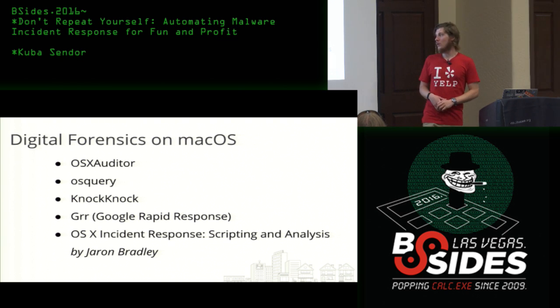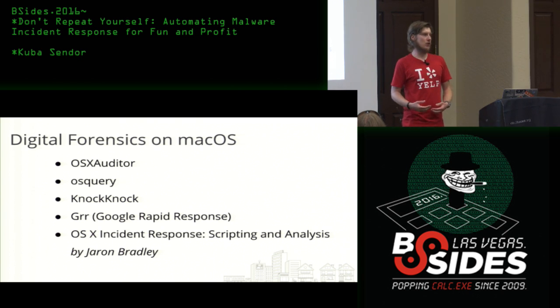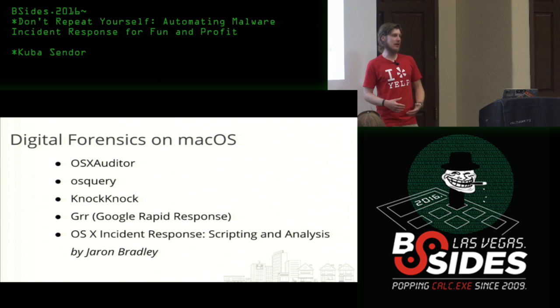There is the Google Rapid Response framework. This is a bit more intrusive. It lets you, for instance, collect file samples. So it also gives you more insight into whether the machine is infected with something or not, because it gives you the possibility to collect samples of the files from the machines as well.